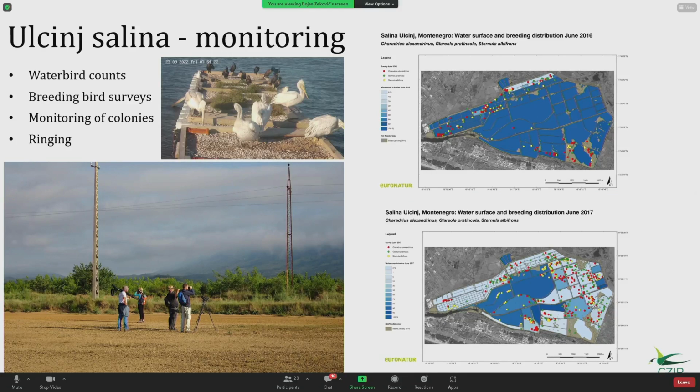Also from 2016 we have the breeding bird surveys each year in May and June. We go to all parts of Ulcinj salina, mapping the nesting birds, and this is for 7 years. We have very good data, and we can also follow these changes. As you can see on these maps on the left, this is the result of these breeding bird surveys. For example, I put representative species like Kentish plover, collared pratincole, and little tern.